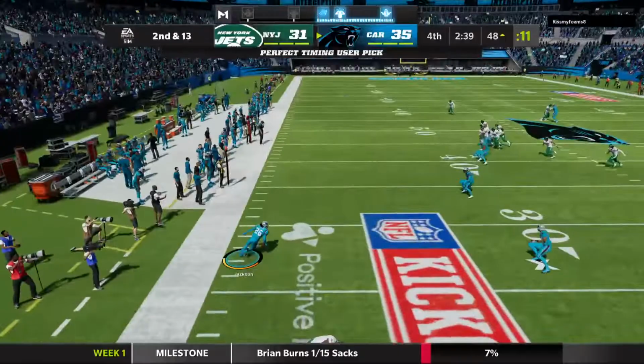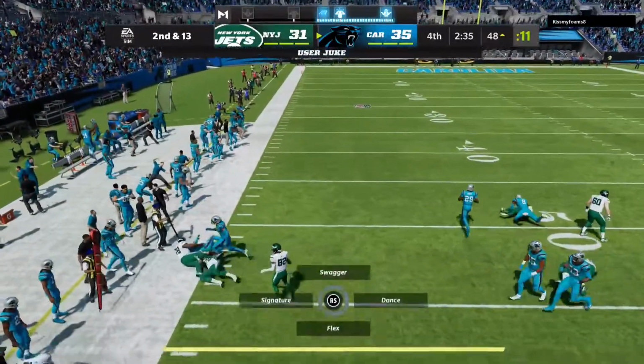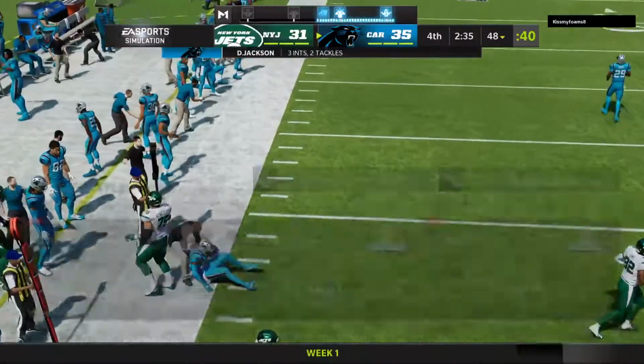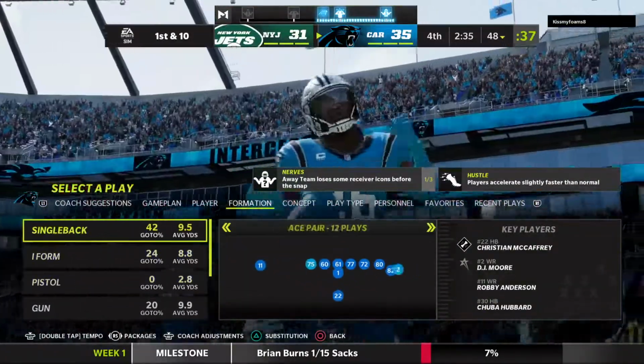And my goodness, another interception. Dante Jackson picks it. And the Panthers are going to take over a couple of yards shy of midfield. Defensively that time they were in zone coverage.